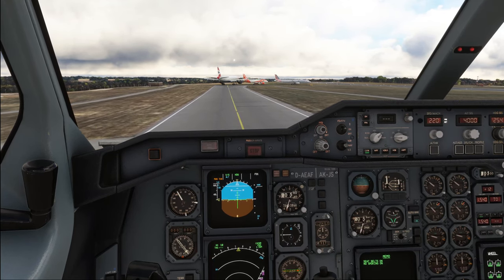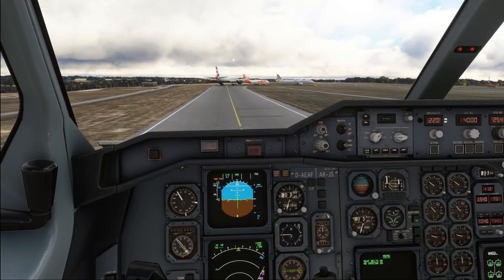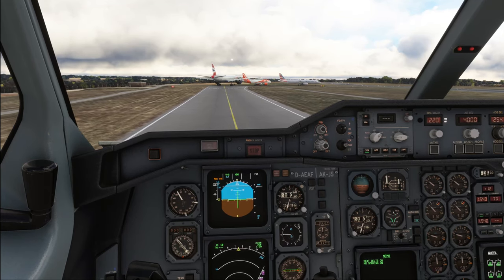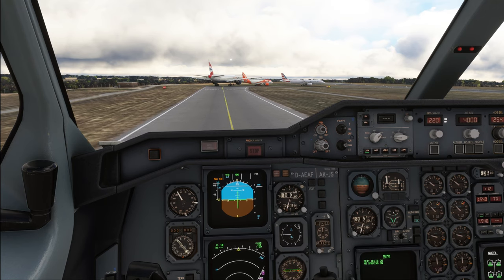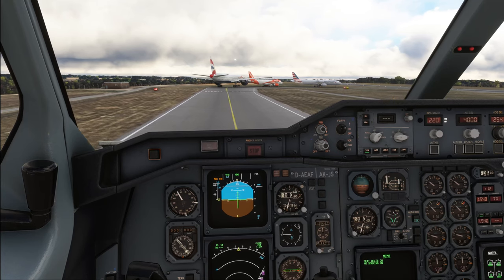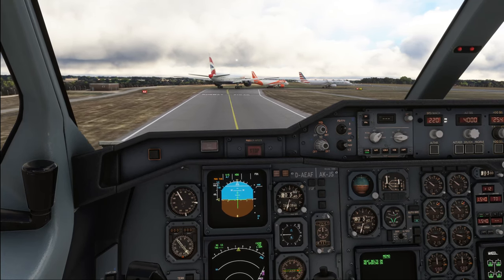Postman 2213 Heavy, we need to backtrack and ready for departure. Postman 2213 Heavy, Luton Tower, very good. That is no worries. Alright, I told them that we need to backtrack straight away because they asked a couple other aircraft if they want to, if they want... 125.025.